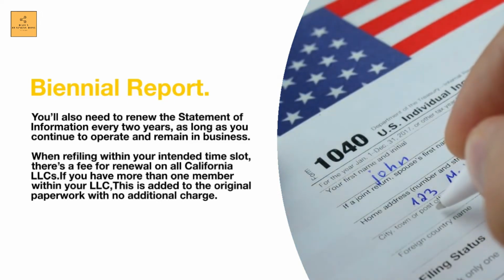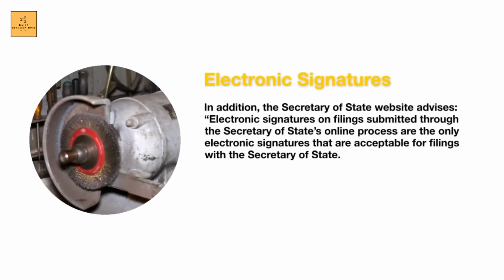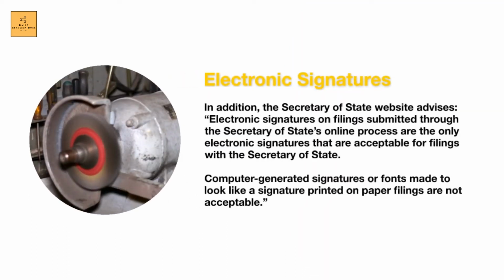Electronic signatures. In addition, the Secretary of State website advises, electronic signatures on filings submitted through the Secretary of State's online process are the only electronic signatures that are acceptable for filings with the Secretary of State. Computer-generated signatures or fonts made to look like a signature printed on paper filings are not acceptable.